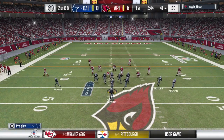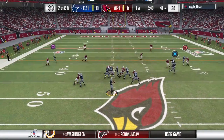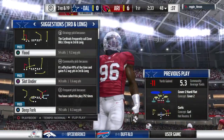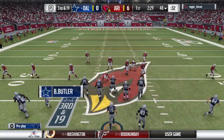And that changes the playbook a little bit now for the guy calling plays. 2nd and 8. Now he's got to probably think about going to the air instead of... Nowhere to escape, and he goes down. That winds up pushing him back 11 yards on the sack. And that'll bring up 3rd.